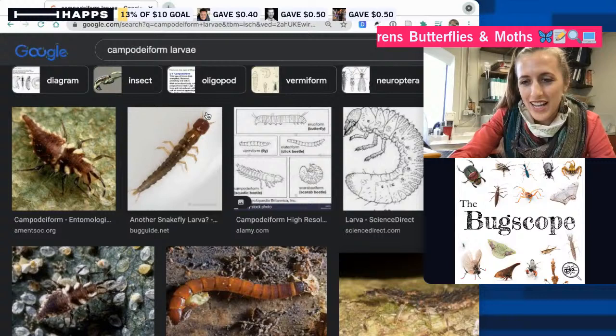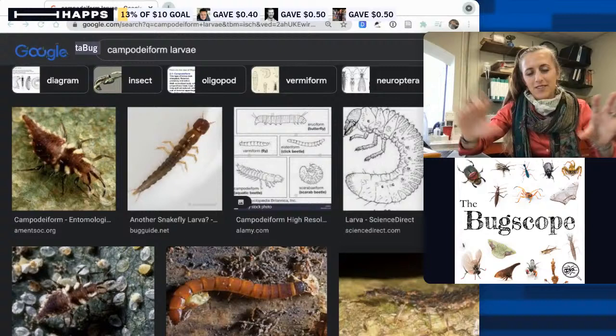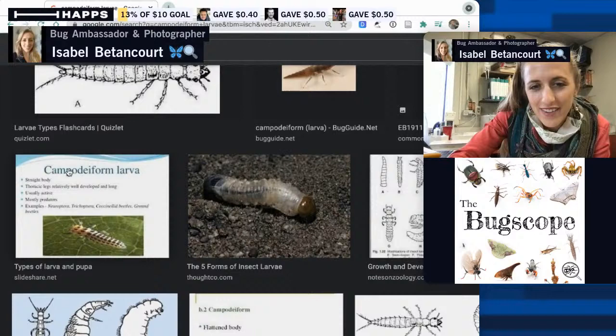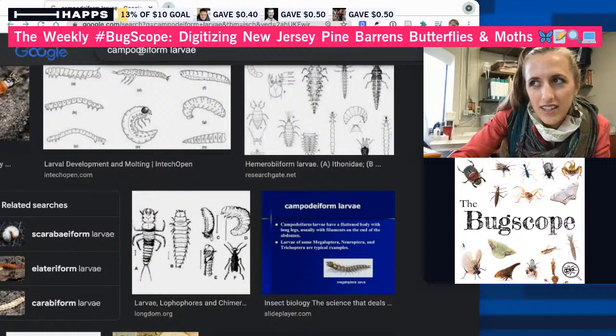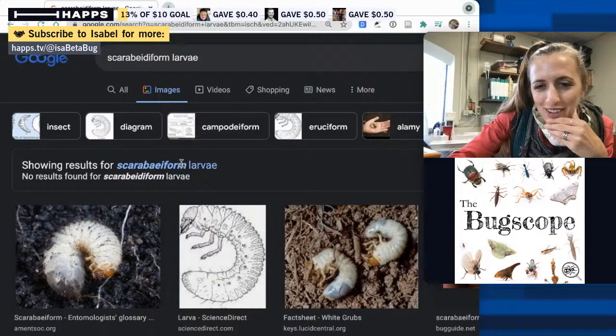And to give you some contrast, because sometimes you can be like, this is this, but you don't know what it means without something else to put things on a spectrum to understand it. Like, how do you know when something is dark if you don't know what light is? So for some comparison, here's some other images. Here's another description, thanks to SlideShare: straight body, legs well developed, mostly predators. Ladybug beetles too are another example here. There we go. So here's a contrast.